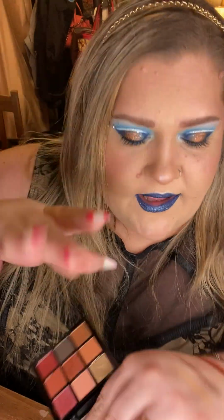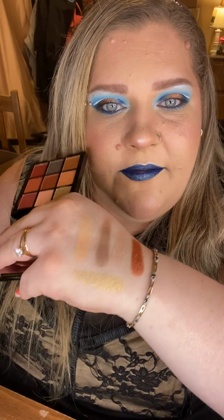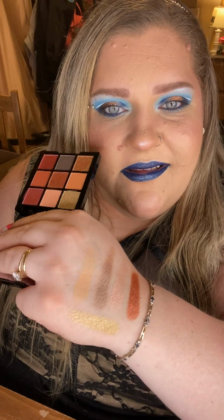Let's go into this lighter gold. That's what it looks like on the finger. And that's what it looks like swatched. So the shimmer formula is everything I wanted it to be and more. I think the mattes are pretty nice too. Very soft, not softly pressed, but very smooth, very velvety. They look pretty pigmented as well. That is super nice. I cannot wait to play with this a little bit more. So that was the Be Fierce palette.